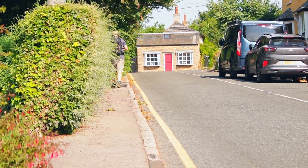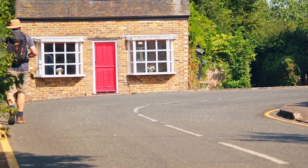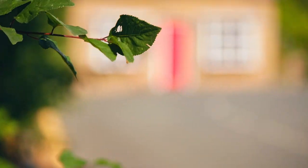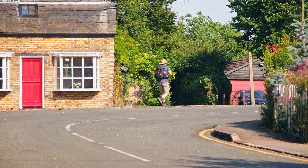After leaving the pub, cross back onto the other side of the road and walk up to the junction at the end. When you get to the end of the road, don't go with it. There's a footpath next to the small little house, which is actually a really cute little cottage, which we follow.